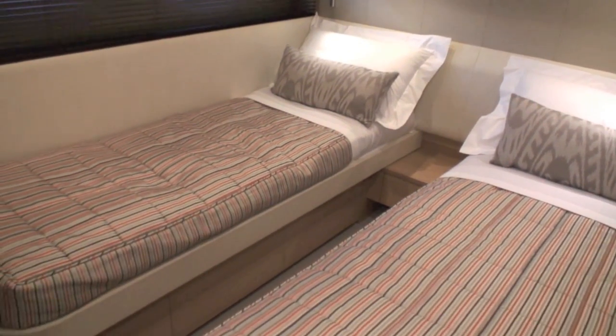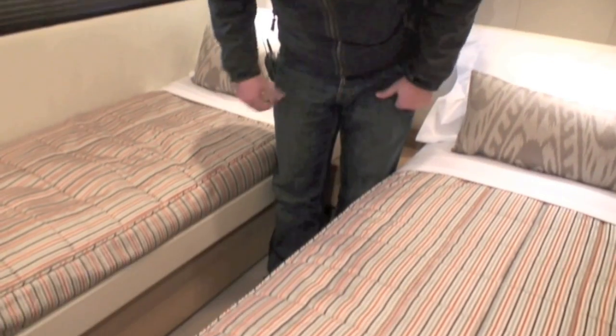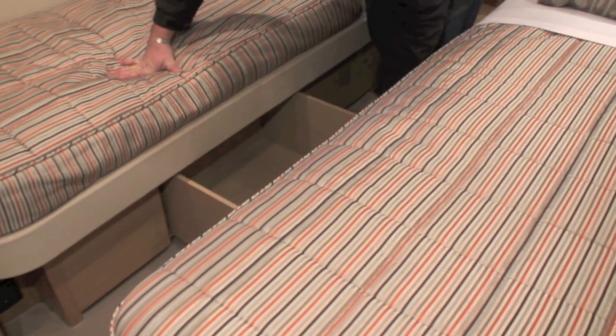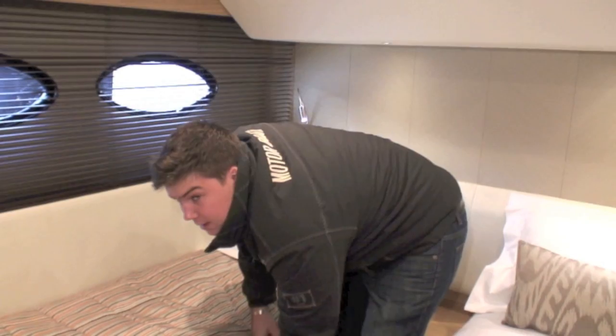The headroom trick has really worked in here as well, headroom all the way to the top of the bed. And another nice touch is, instead of having to lift up these berths and scrabble around with loose lids, you've got proper pull-out drawers all the way along. Much easier to load stuff in and out of. Soft close, as you'd expect. And then you've got a nice big hanging locker as well.